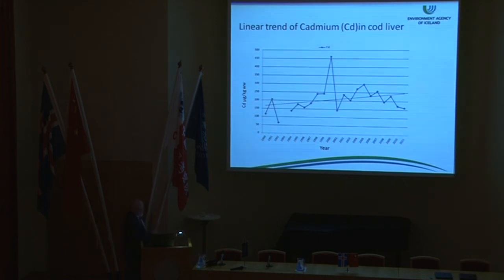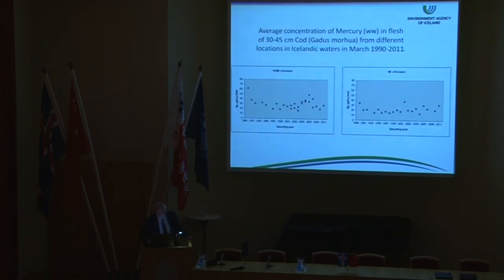Here is the cadmium in cod liver pooled from both sides, and it may be an indication that something is going on, but it's not proved or anything. First, I want to say to you that the concentration of cadmium in cod liver in the pure Icelandic Ocean is of the same magnitude as in the North Sea. But we do not have any source of cadmium pollution. So our theory is that this has to do with the bedrock and the volcanic activity around Iceland. But we do not have the proof or know anything more about that.